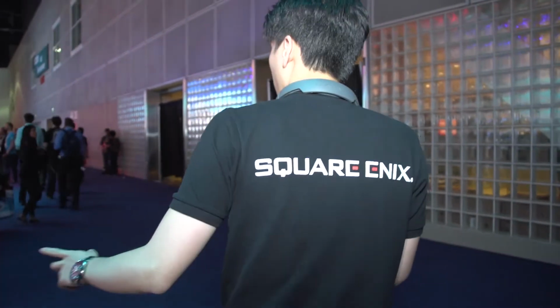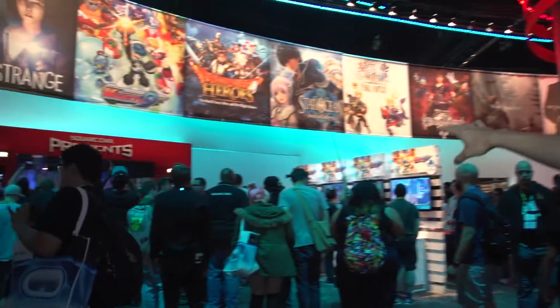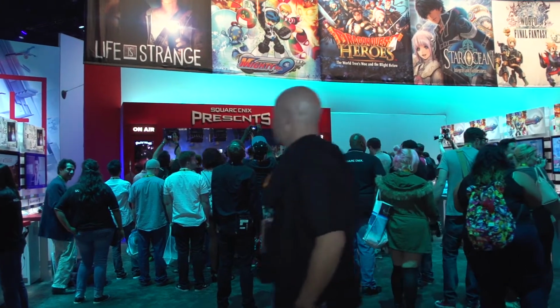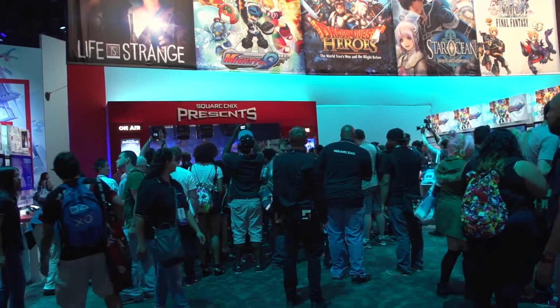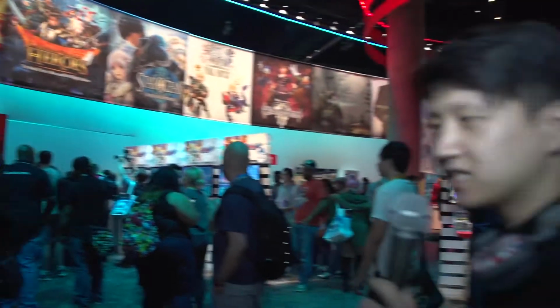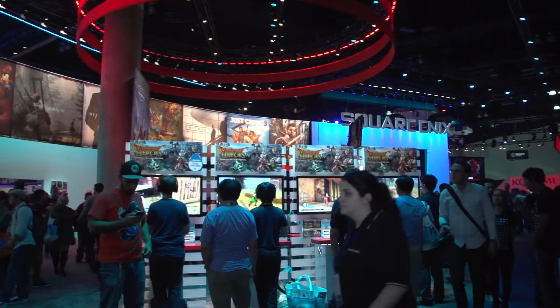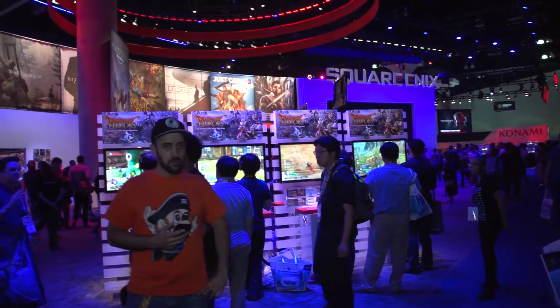Okay, let's park it up here for a second, and you can sort of see the reaction. There is the Square Enix Presents booth. This is the problem when I'm so short that I can't actually see what's on. I think I can see, nope, I'm too short. So that's the booth, and on my right is Dragon Quest Heroes: The World Tree's Woe and the Blight Below, playable to attendees at E3 2015.